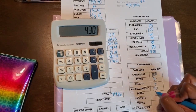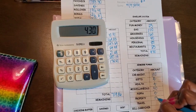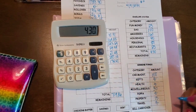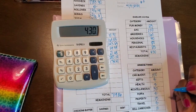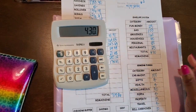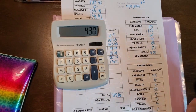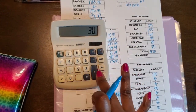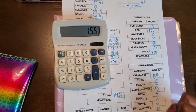Papa, I won't be sending anything. I sent a big chunk in the beginning. Property, always sending $15 at this time. Travel, I'm not sending anything personally at this moment. And bill carryover, I'm sending $10 because there is a difference between what I was billed and the budget amount from the last billing. So let's see how much that is that I'll be sending to my sinking funds. So that's $155.